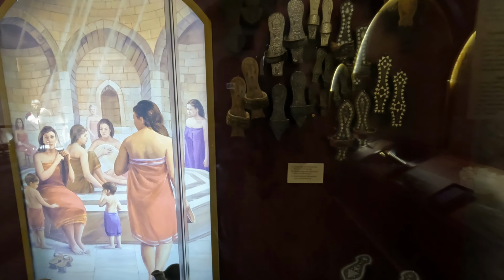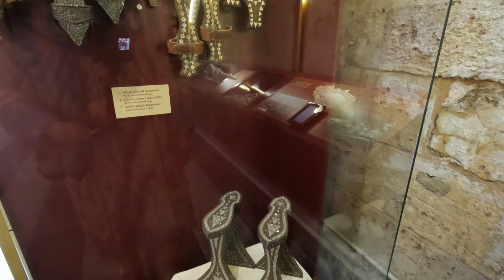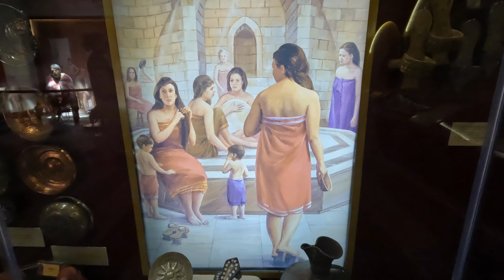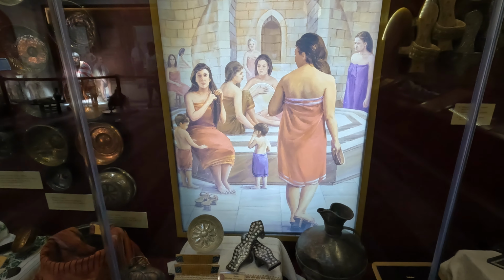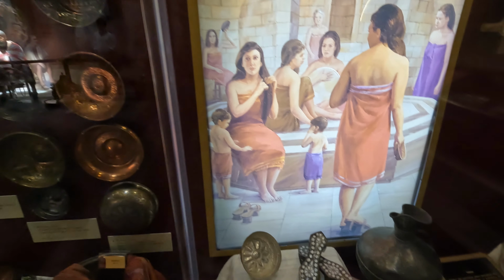These are the shoes traditionally used. In old times, patterns or clogs were worn not only in public baths but also in houses. Wow, look at that. Who would wear and walk on these? This is how you get into the hammam. Look at the shoes there. That woman is wearing the shoes.